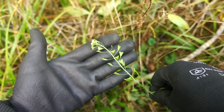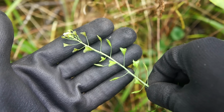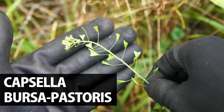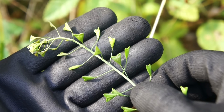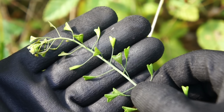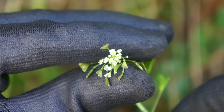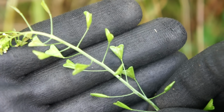A quick little inconspicuous fingle-ma-jingle. You've probably seen this amongst the grasslands once or twice. This is the shepherd's purse, Capsella bursa-pastoris. Thin, wiry stalks, ladder-like rungs of heart or arrowhead-shaped seed pods with a tiny white raceme flowerhead. Oh, that's most delicate, most gracious, most commonly regarded as a weed.